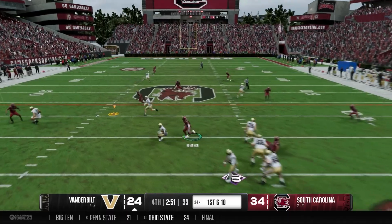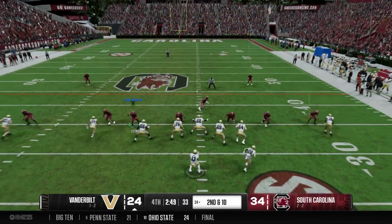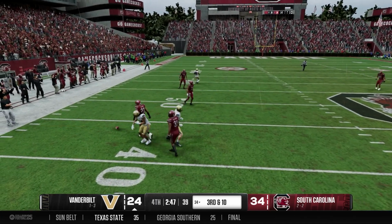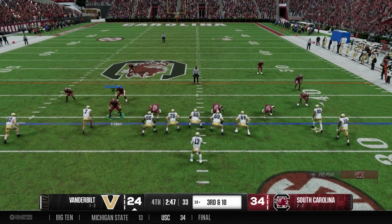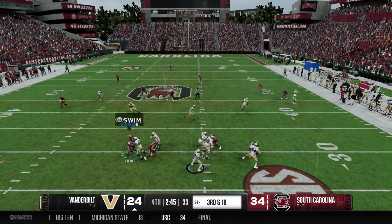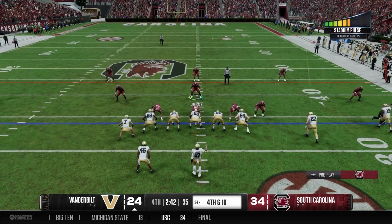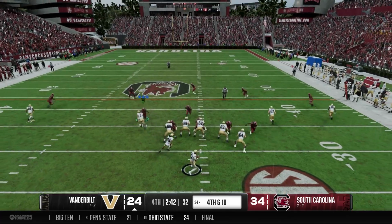And the Commodores are down by 10 as their offense has been very much mute here in the second half. After a pass breakup on 1st and 10, it's a drop on 2nd and 10. Vanderbilt cannot get the ball going in the air. They go empty 3rd and 10. 5 men out in the pattern across the middle. This one incomplete, threw it into traffic. And Vanderbilt will go for it on 4th and 10. This could be the game.